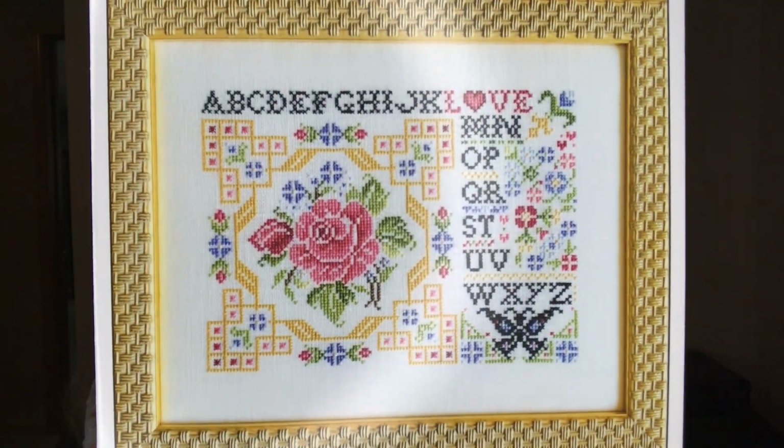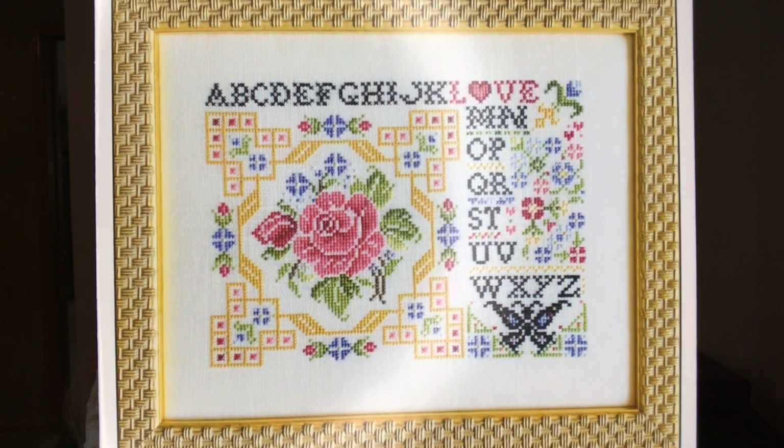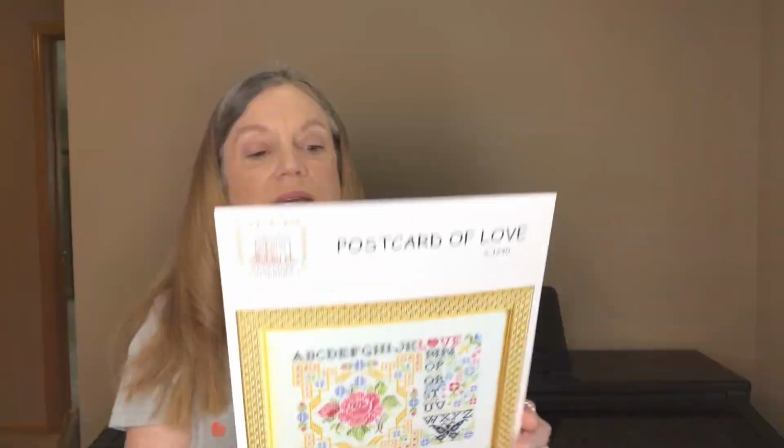The next one is one of my favorite sampler designers, Rosewood Manor. And this one is called Postcard of Love. And it says, after shopping at a local antique store, I was inspired to create a small sampler that looked like an antique postcard. You could make it look even more antique by stitching it using over-dyed threads. Wishing you love, Karen Kluba. So isn't that pretty? I really, really like that one.